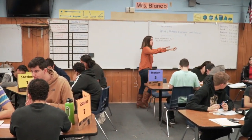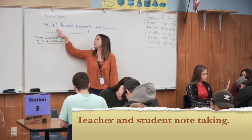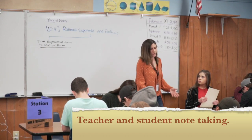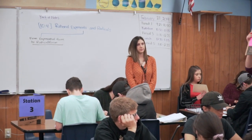You guys are strategically placed next to me, next to the whiteboard, because we are going to be working on our 10-4 notes. We'll be finishing up with doing rational exponents and radicals. So we'll be doing notes with me and then a little bit of practice problems. Stations 4 and 9, they are the pink stations.